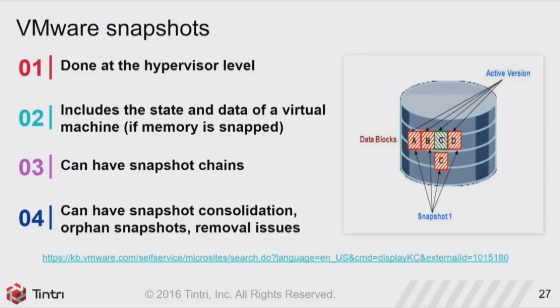So VMware snapshots. We're going to talk about VMware snapshots a little bit too because this is VMworld, but we're going to probably talk more about storage snapshots because a lot of the cool things you want to do are at the storage layer. But they're only at the storage layer because you're virtual now. Anyway, VMware snapshots are done at your hypervisor level, and you can include or not include the memory, and you do these chains. One thing: these are not long-term solutions.